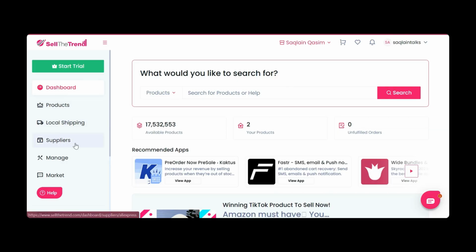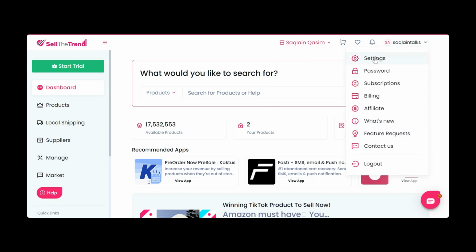And I am using Sell The Trend software, which has the best features regarding product research. Now I have opened their dashboard in front of me.